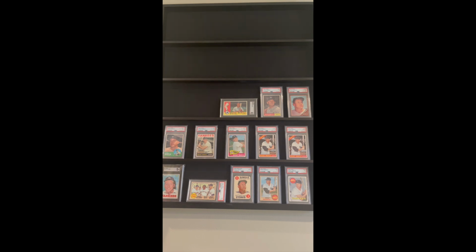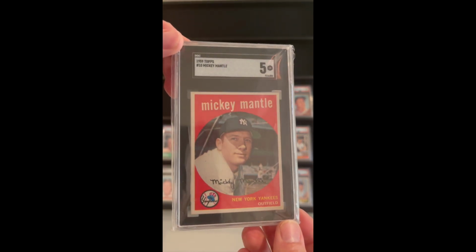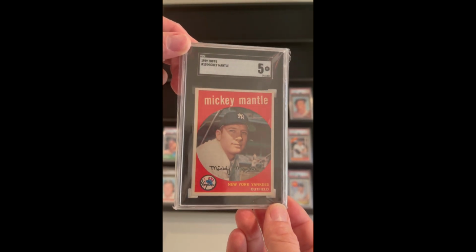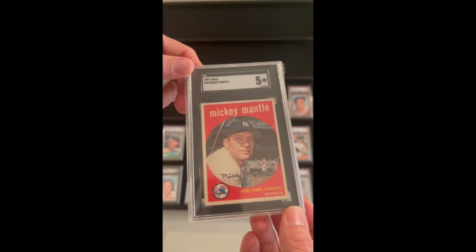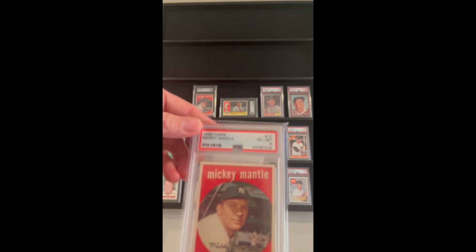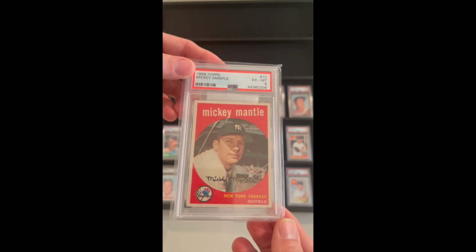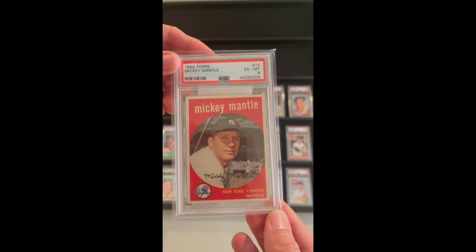All right. And now we have, so this is my old 59 Topps Mickey Mantle on SGC 5. Another very hard card to find centered. This was a challenge, and still is a challenge actually, but I did upgrade. I got a PSA 6 that is a little better centered, I believe, but you know, still the left edge has a little extra meat, but it is very close.